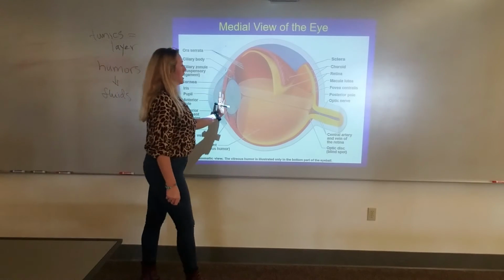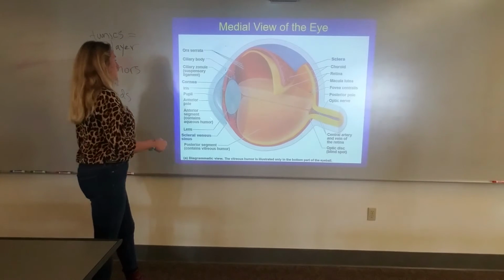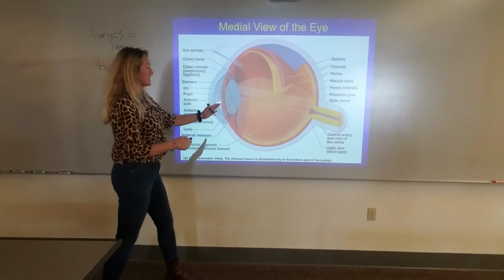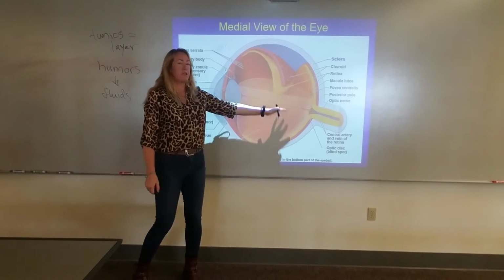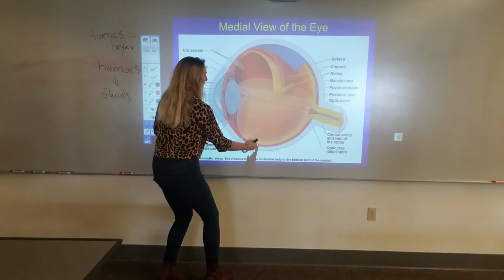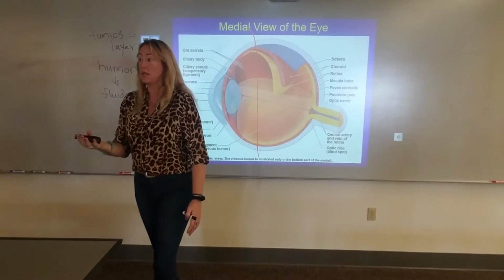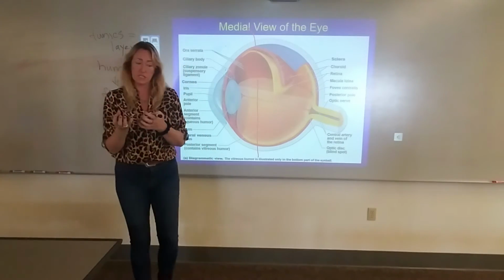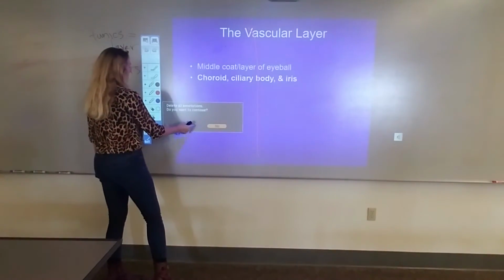In the back, behind the lens, here's the posterior pole of the eyeball, here's the anterior pole of the eyeball. There's this humor in the back here called the vitreous humor. This is really thick and kind of like gelatin. You'll see when we cut our eyeballs in half and kerplunk that out, it actually looks like Jell-O. It's a thick, sort of viscous gelatinous fluid, and you can plop it right out. We're going to look at that in lab.